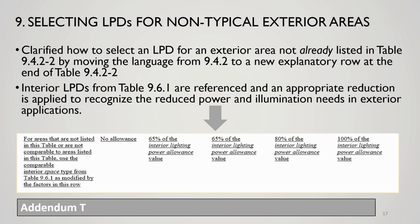And those are the major lighting changes in Standard 90.1 2019.